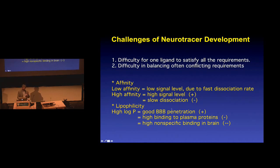The other part is lipophilicity. We want it to be lipophilic enough to zoom through the endothelial cells into the brain, but we don't want it binding to too many things. So again, we need to find these Goldilocks tracers that have just the right amount of lipophilicity and affinity, and not too many of these other factors.